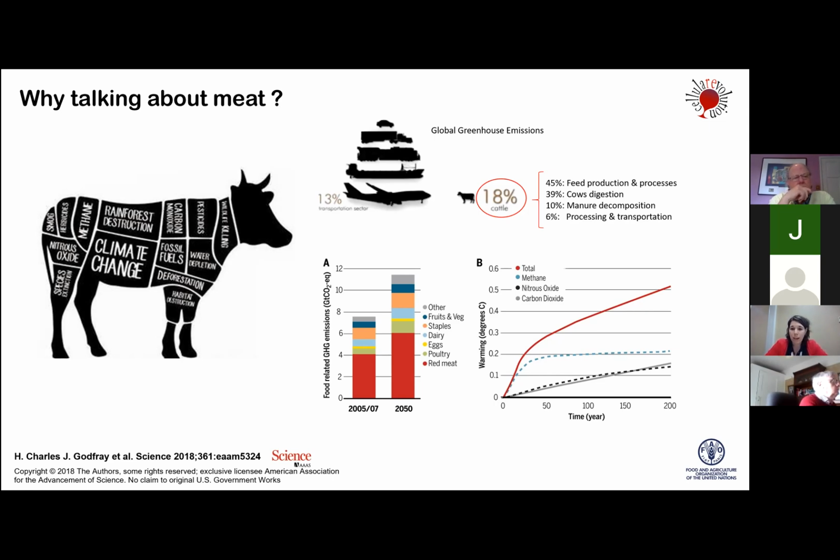For example, with methane, if we assume that we are producing the same level of methane over time, we have an increase in the first couple of decades, and then that level will stabilize because it is not retained for that long in the atmosphere. That is not the case, unfortunately, for carbon dioxide and nitrous oxide, which are constantly increasing and accumulating in the atmosphere. But overall, that means that even if we keep producing the same levels as we are producing now, as you see in the total line, the impact will keep increasing over time. So the only way to go down is actually to reduce the amount of greenhouse gases that we are producing.